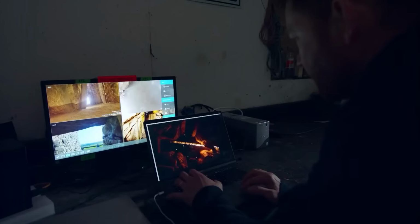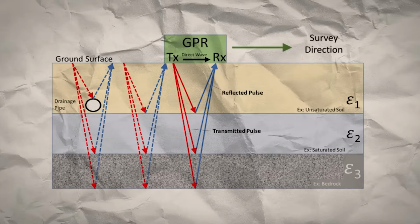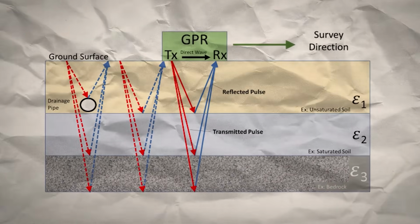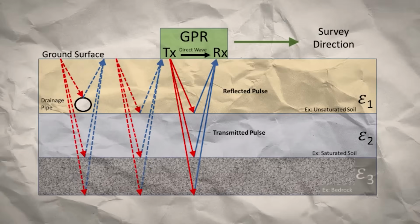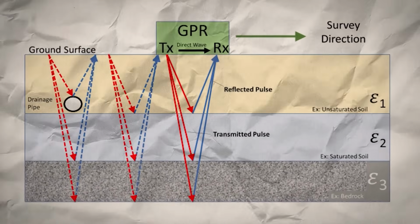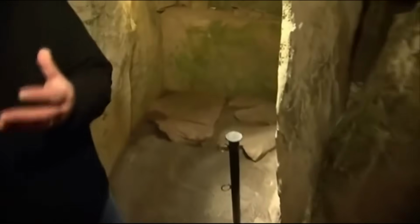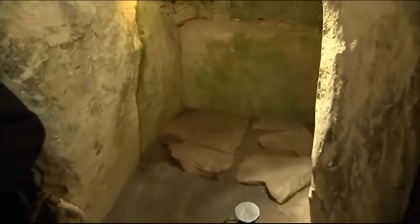In recent years, new technologies have allowed scientists to take a closer look at Newgrange. Ground-penetrating radar has revealed hidden chambers and passageways beneath the surface, suggesting that the monument is far more complex than previously thought. What secrets might these undiscovered areas hold? Could they provide further evidence of the monument's astronomical purpose?